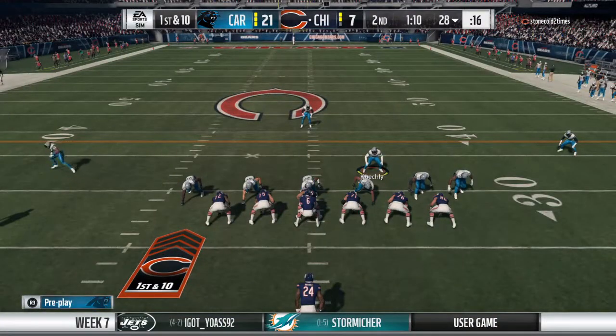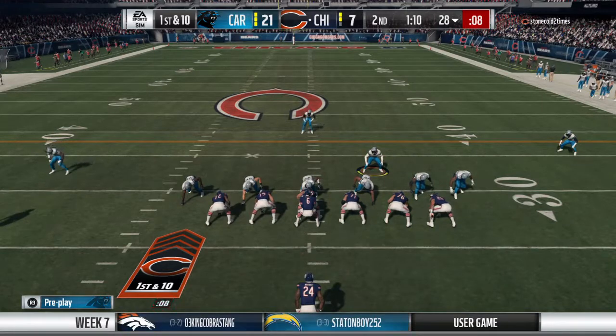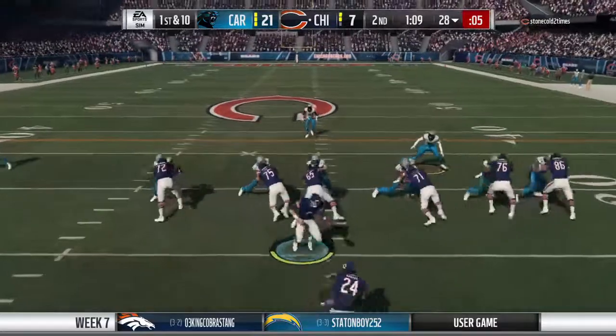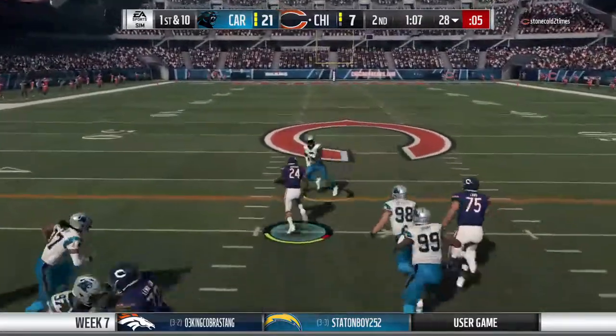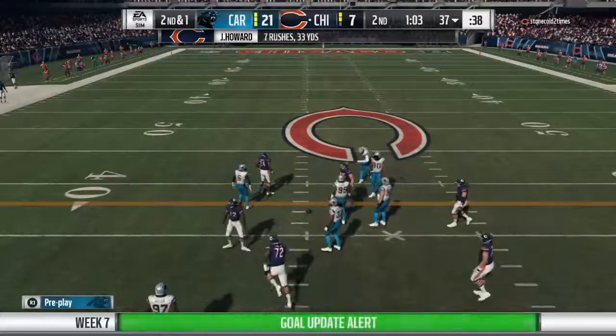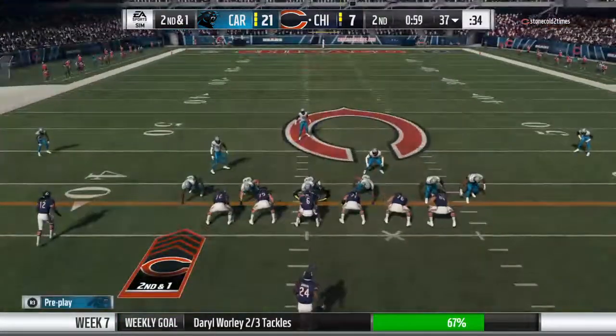Set. Right 20. Right 20. Looks like the defense in press coverage here. They run with Howard. 9 yards is the pickup there, and they'll have a 2nd and 1. The Bears moving hastily in the hurry-up offense.